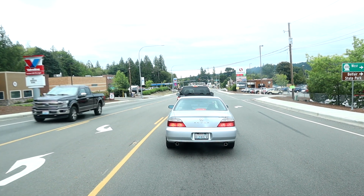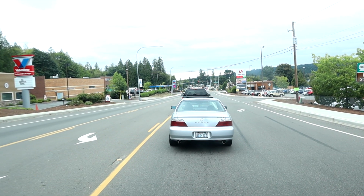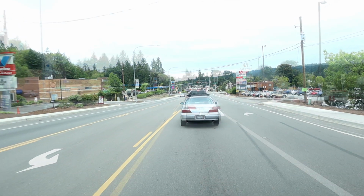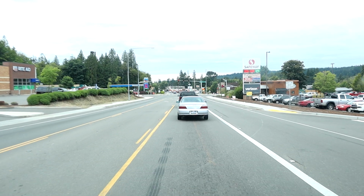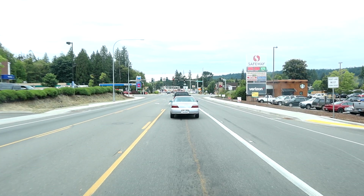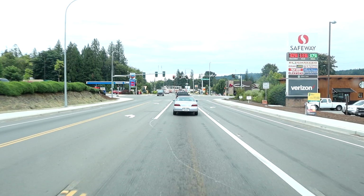We were headed out the last time from Washington and headed south to Arizona. Oh, this traffic is pretty slow today. We still have 52 miles to go until we reach our stopping point.